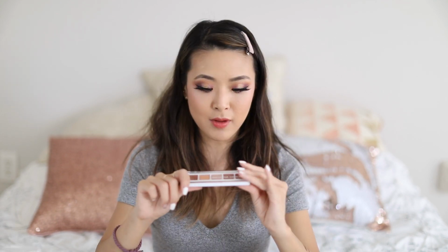I especially like this little matte shade right here because I always like using a shade darker than my eyelid shade as a transitional blending color, and that's just the perfect color for my skin. Actually, all of these are kind of neutrals that I tend to gravitate towards, so I'm super excited to use that. Plus, I also love how tiny it is. The size is super tiny, and I feel like it'll fit in a makeup bag really well, especially when I'm traveling.